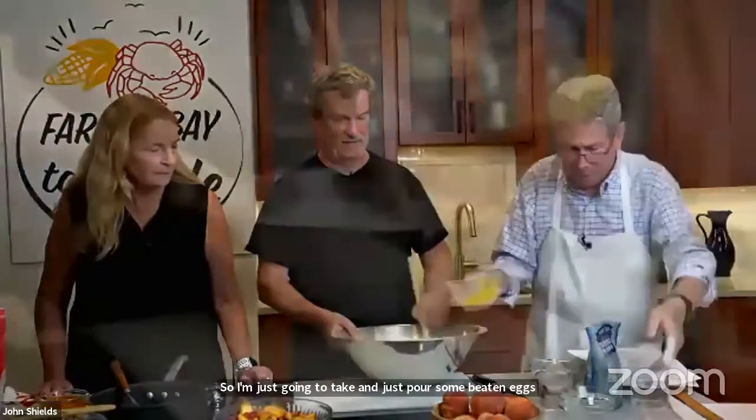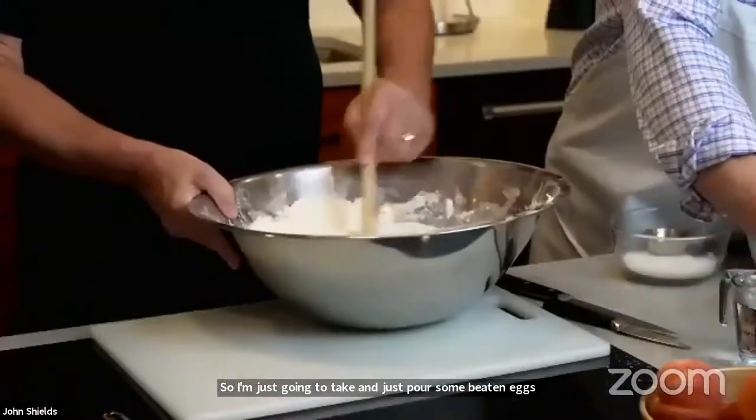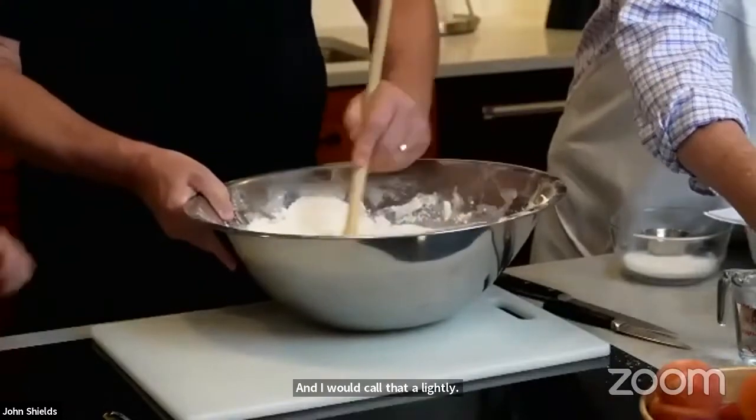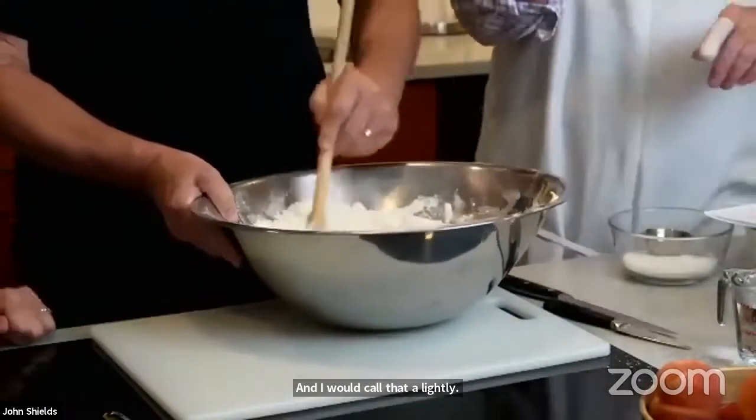It's a helpful thing, is it not? Mm-hmm. So I'm just going to take and just pour some beaten eggs into that as well. Do that. And I would call that a lightly beaten egg, as opposed to putting it in a mixer or something and making it all frothy. Right. No, it's just lightly beaten. And again, it's all part of this kind of an enriched dough.